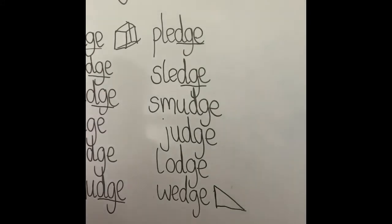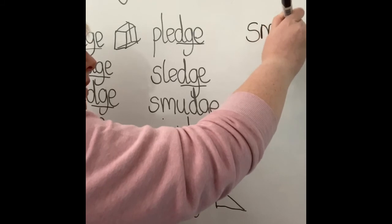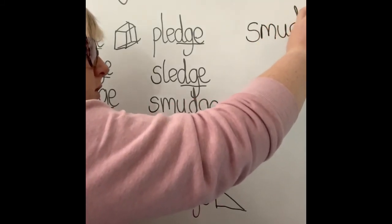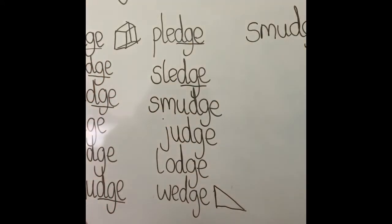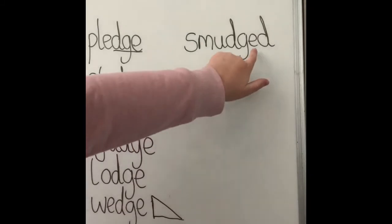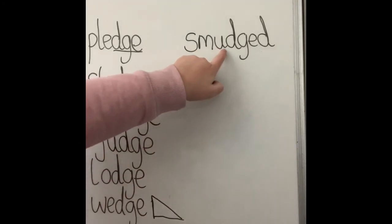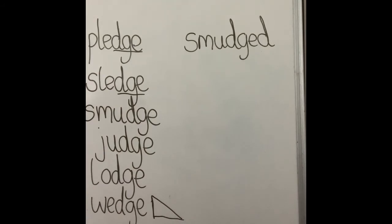The first word, though, is a word from this list, but I'm making it past tense. Smudged. So if I add, oh, you can't see it. Let me move my camera. There we go. Smudged. I added the d to make it a past tense word. So something I did maybe yesterday or a couple of hours ago. And usually we add ed to a word, but because smudge already has an e, I only had to add the d. Let's say the sounds. Ready? S-m-u-j-d. Smudged.